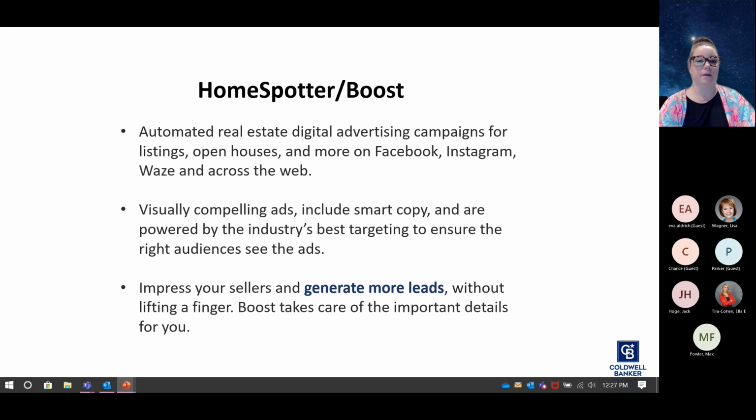HomeSpotter Boost is also run in all of our listing concierge packages. So if you've used any of listing concierge, then you've already run a HomeSpotter Boost ad. And you can tell that they do a really great job. They have leads that come in all the time. If you've run one of these, you've probably gotten leads, because to see the information, they have to unlock either the pictures, the directions, or the price by putting in their email. So that's an immediate lead for you to go ahead and put in there and drip.